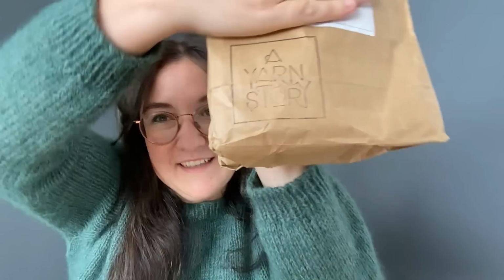Oh, door. Okay, that was the door. And I will open this at the end, but you hear what it says? It says a yarn story, so you can only come to imagine what the contents are. We can do an unboxing. I've never done one of those before. It's exciting.